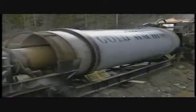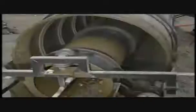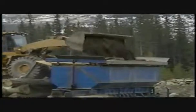The Gold Machine, a revolutionary placer gold recovery system. Developed in British Columbia, Canada. Extensively tested in placer properties throughout North America. Old technology, but unique in design and operation.